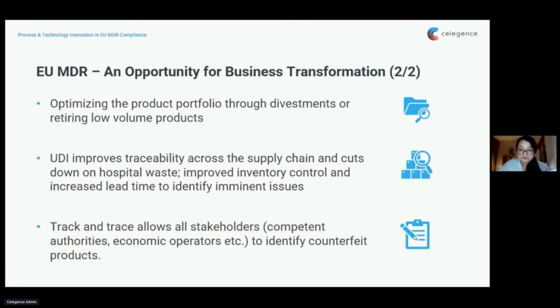Talking about UDI, UDI is now allowing manufacturers and other stakeholders in the supply chain to reduce counterfeit products. They can improve inventory management. You can identify flawed devices, reduce medical errors, provide more information to patient treatment, facilitate worldwide medical device identification, and also give manufacturers increased lead time to identify imminent issues.